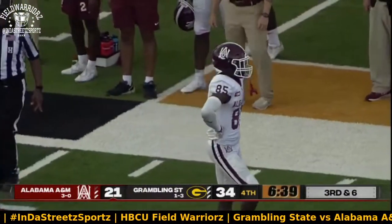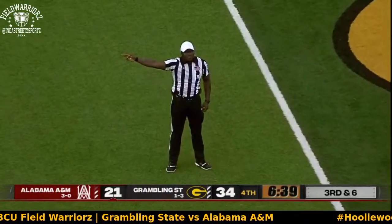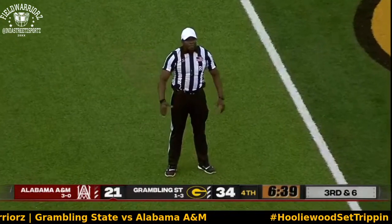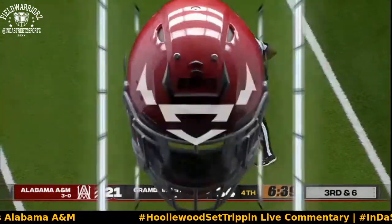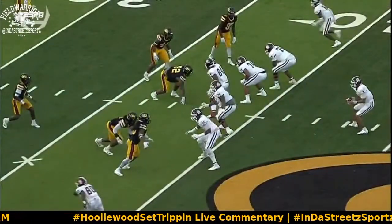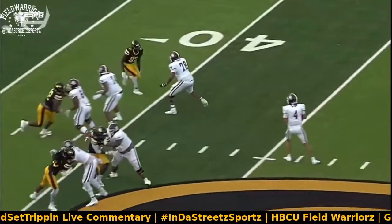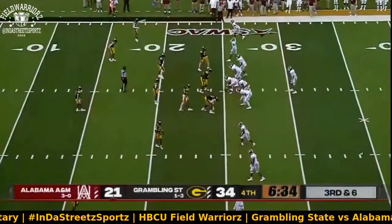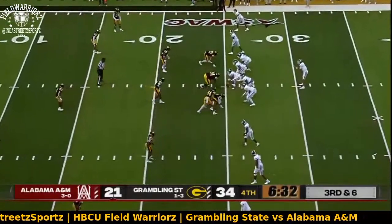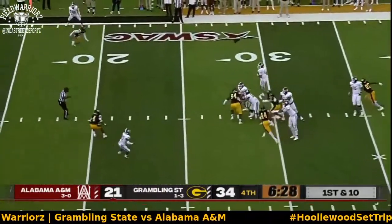I think that was Brendan Vaughn who jumped. Yeah, it looked like someone on the defensive side jumped, so it is offside. Offsides against the Tigers. It's going to be declined, and the Bulldogs will get the first down on this play. Yeah, he knew he did it right when that ball happened. But, you know, in plays like that, you got to keep playing through it because you know they're going to keep moving forward with the ball. So you got to continue to play. First down for Alabama A&M.